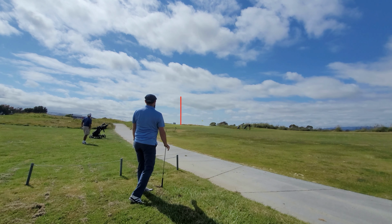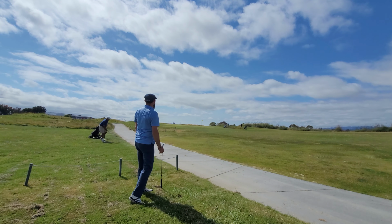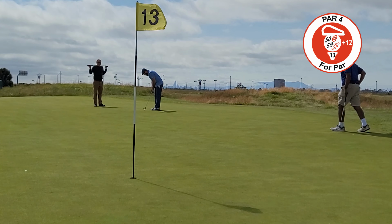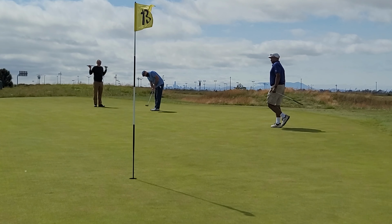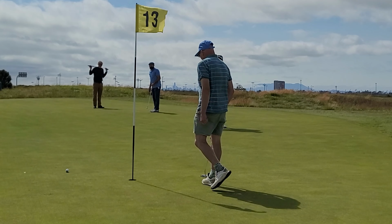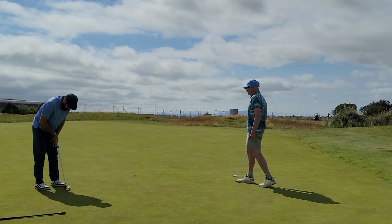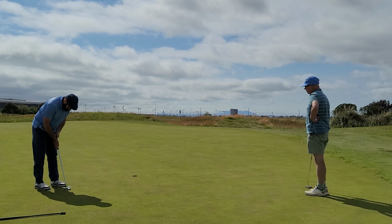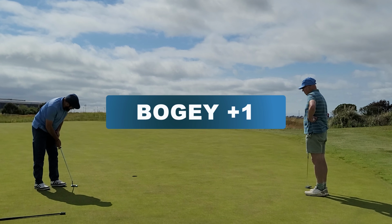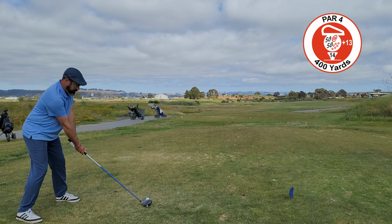Punch little shot for number 3 right here. So we're going to have, again, you'll see I'm above the hole downhill, but this one's not quite as severe. So this was actually for par. There we go, so we've got that left for bogey. And it barely made it. Just tumbled over the edge.